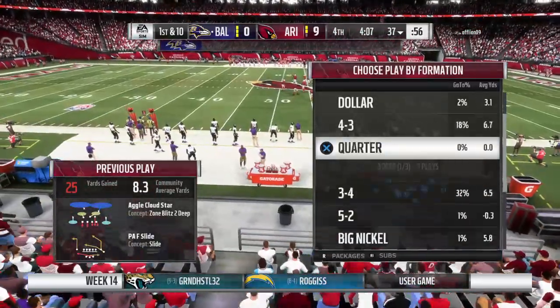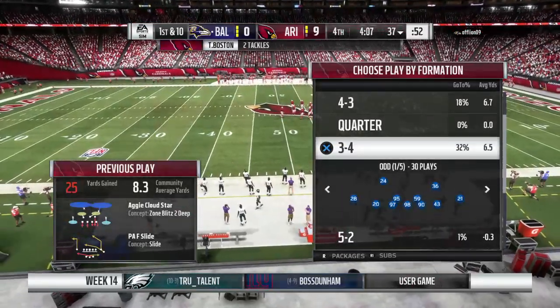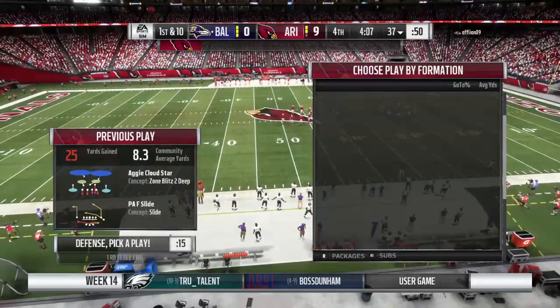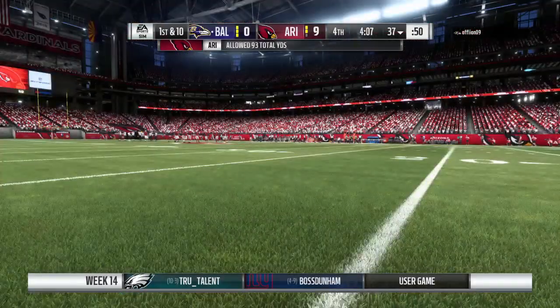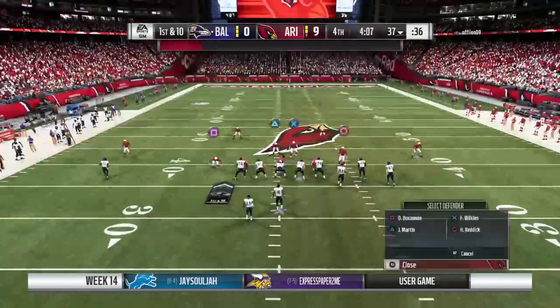And now here's a timeout defensively coming from the Cardinals. It's just their first. They'll be down to 2 remaining as we step aside here in the 4th quarter. Line of scrimmage, the 37 on 1st and 10. Lucky 56.